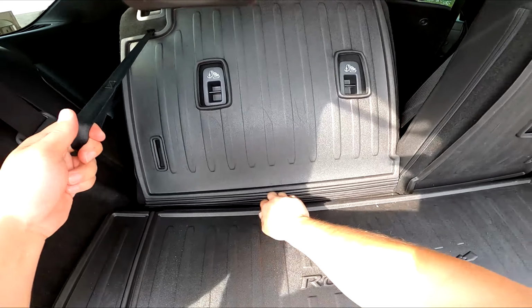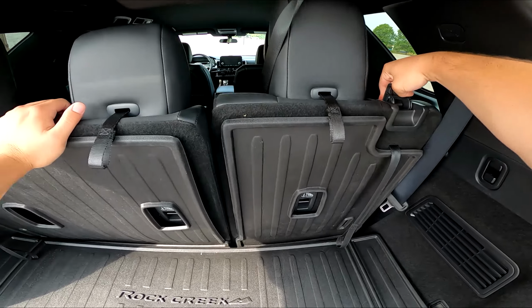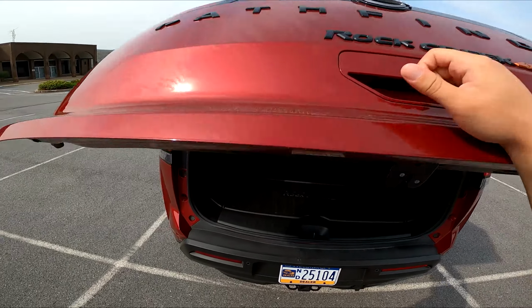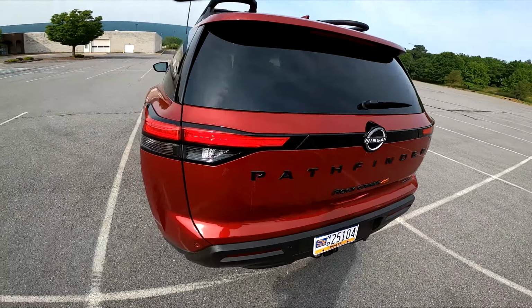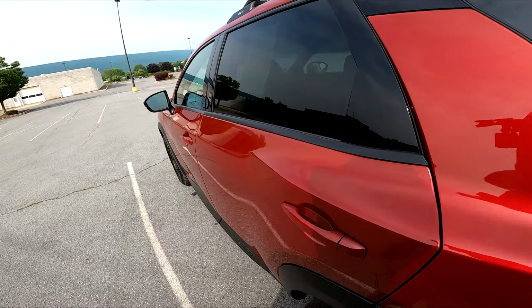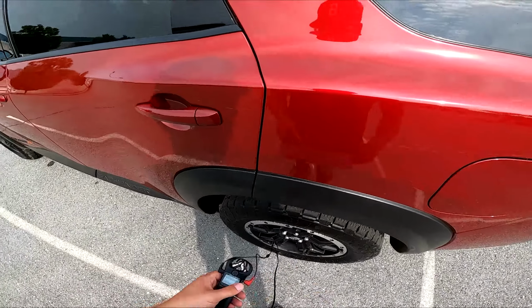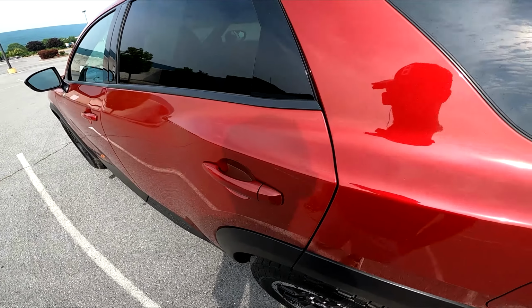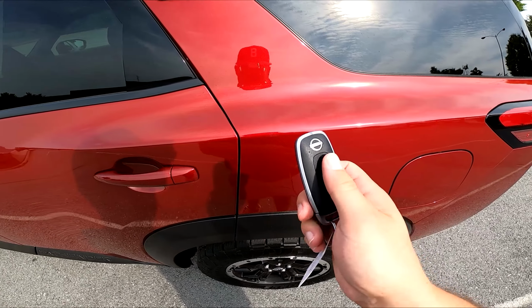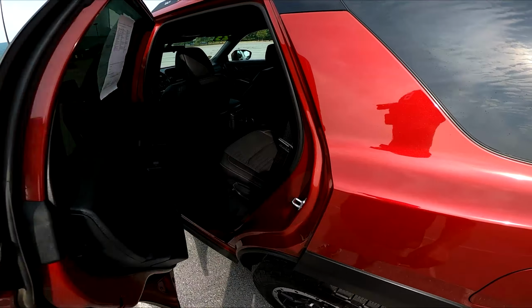Oh, it's a little bit heavier, but that's all right. Okay. I'm gonna recline those back a little bit, because now I'm gonna show you what the third row looks like. Manual lift gate, which I thought was kind of odd, but oh, of course. There it is. I think the key fob looks kind of interesting too. Like, it has the remote start, but it's like a matte black finish. So I thought that was kind of neat.